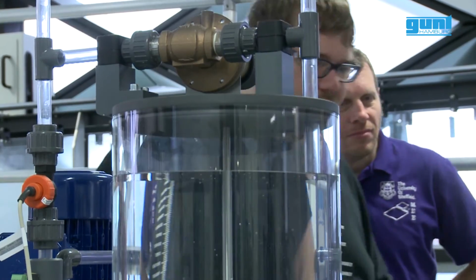One of the things that we need to make that happen is equipment that works well. We cannot afford to turn students away because equipment's failed. So having equipment manufacturers like GUNT is really useful because we found their equipment to not only work straight away, but if there's any minor problems that we have encountered, the reps are always on site to be able to help fix it almost immediately.